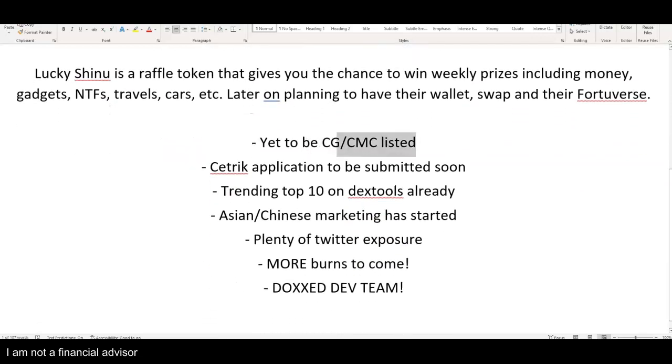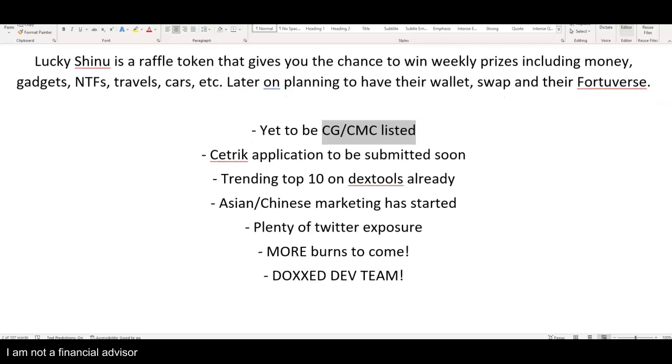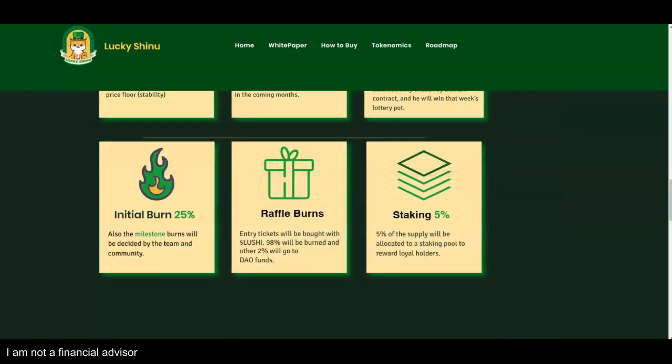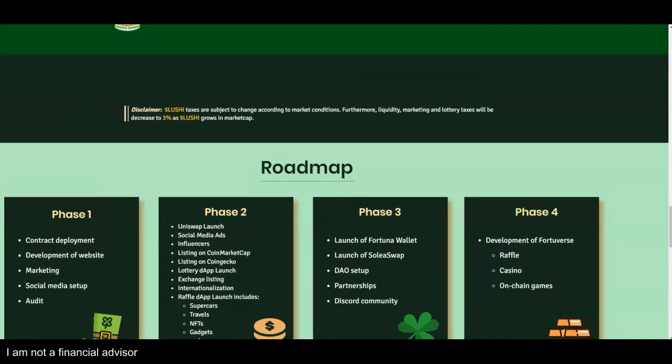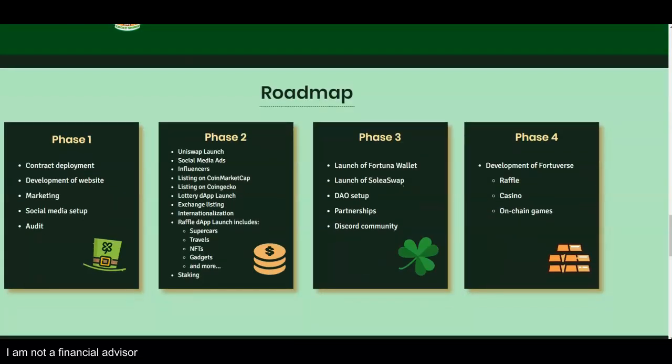Now, here they got listed on CoinGecko. They've got the CoinMarketCap application already submitted. CoinMarketCap normally takes a little bit later. They've been trending. They've got marketing in terms of Asia and Chinese Twitter, doxxed team, and more. And of course, the burns there. So the raffle burn is very interesting. Entry tickets will be bought with Lushi. 98% will be burned, and the other 2% will be going to the DAO fund. So they've got some interesting things about the raffle and how you can win prizes and other things like that.